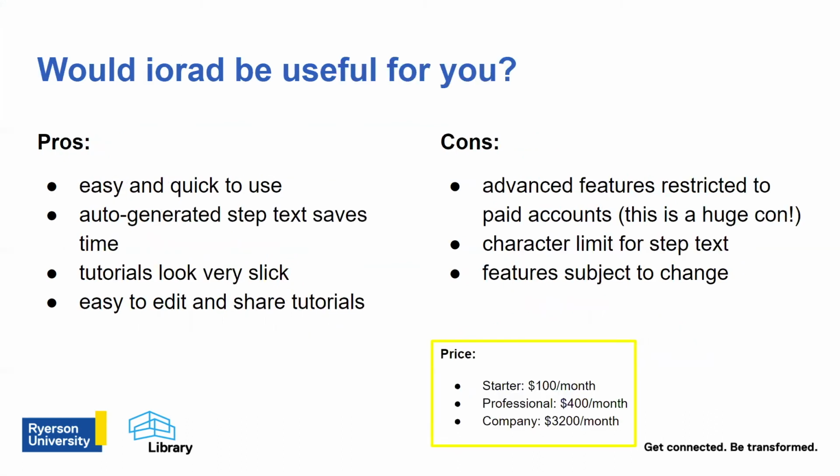So would Iorad be useful for you? In terms of the pros, it's really easy, it's really quick to use. There is very little learning curve, and then you can create a tutorial in a minute or a couple of minutes. That auto-generated step text does save you time because you don't have to type out click here, scroll here, read here. Iorad does that for you.